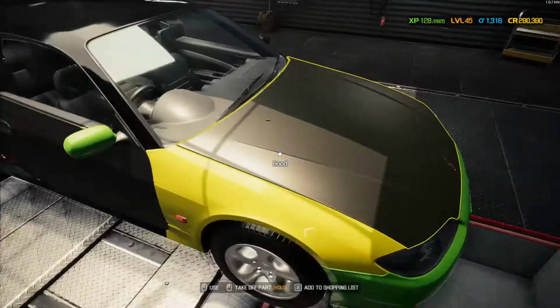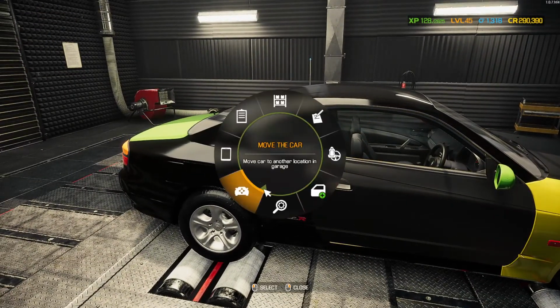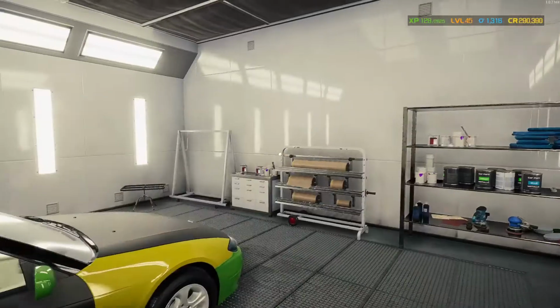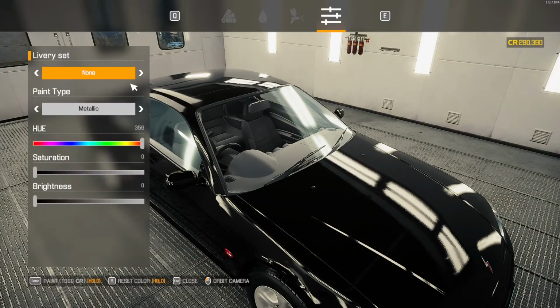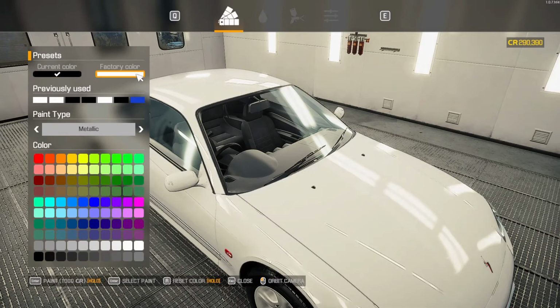Okay, so I was going to do the paint, then the dyno. I did the dyno then, and then the paint, so I got it mixed up. But don't worry about it. Small things like that, life's too short to worry about. Okay, so let's get this bad boy painted up. I don't know if there's a livery available on it. We can certainly see if there is a livery. So let's go straight to here. Livery set. Hello, livery. There is no livery. Fine. You know what? Let's just give it a standard paint job. I mean, its factory colour is white. Let's go with that. I don't really mind.